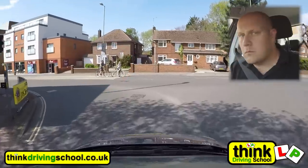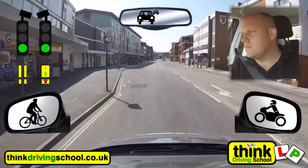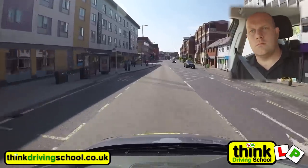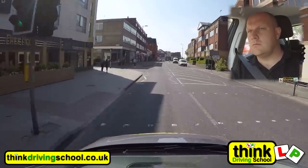Good look to the right, make sure nobody's run a red light. As soon as we come around the corner, there's all sorts of things to look at, but the main thing is the pedestrian crossing in front of us. It is green and it doesn't look like anybody's pressed the button and there's nobody standing near it, so it's not a problem this time.